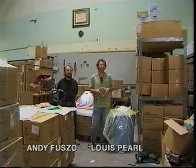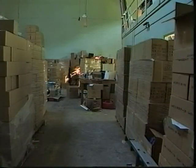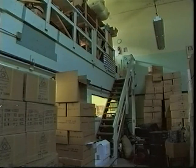We're running a toy company, Tangent Toy Company, and we've been running it out of this building for 9 years. We've been in 5 different locations inside this building. We keep getting bigger and bigger and bigger. I've spent more time here probably than I have at home in the last 9 years.